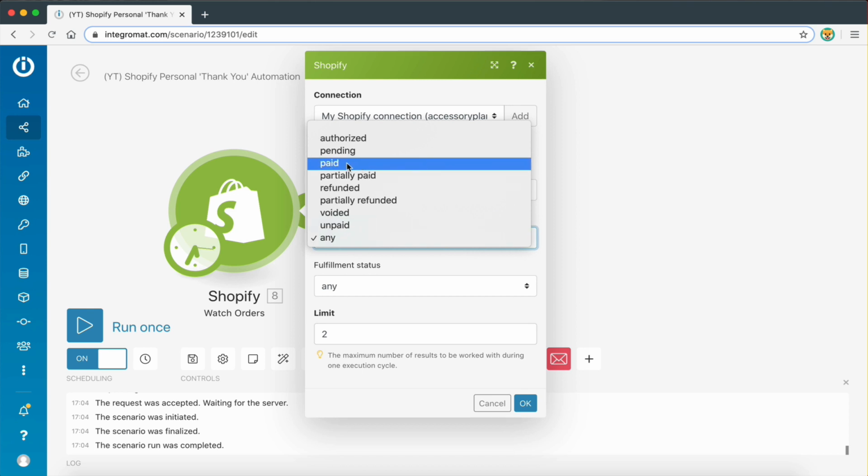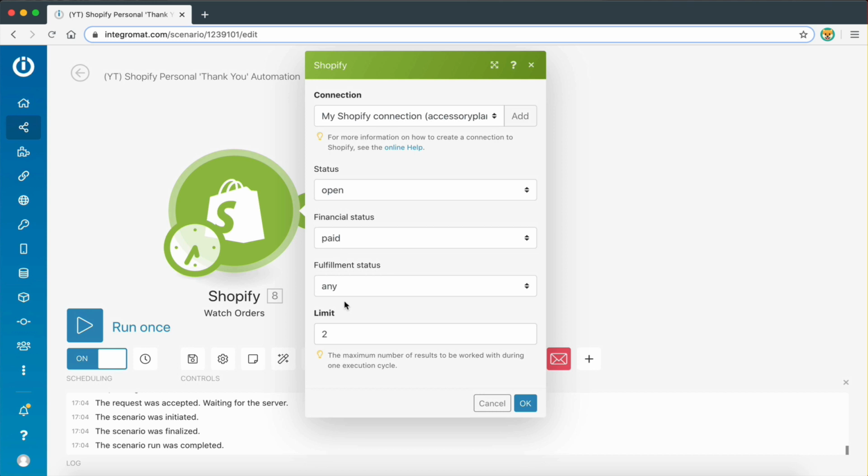Then the financial status is going to be paid, right? And here, you can choose, because some stores, I know, collect payment after the customer places an order. They might collect the payment after some time. So depending on how you have things set up, you can choose the different status from here. But I'm going to choose paid for this example. So this is only going to be triggered when the order is paid. And then the fulfillment is going to be unshipped, right?